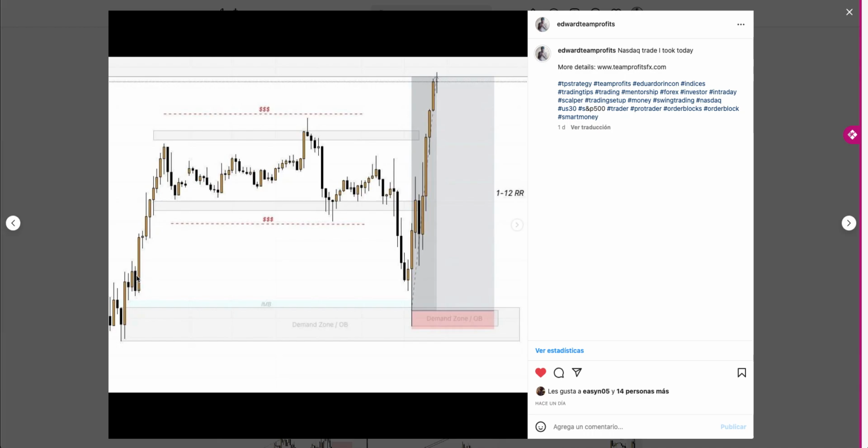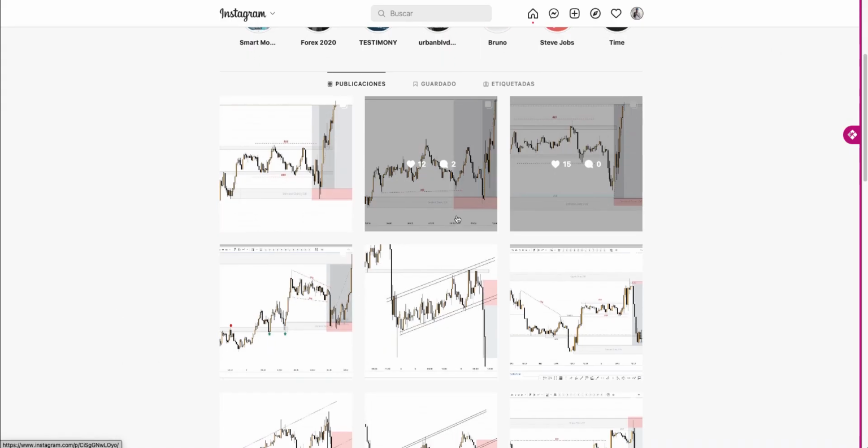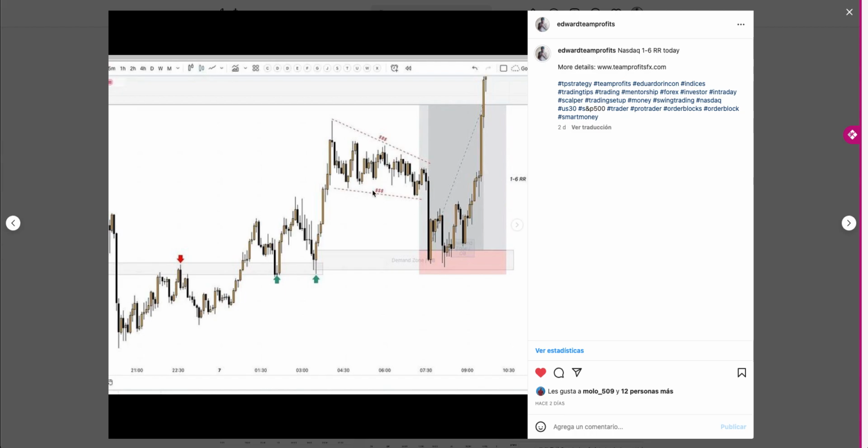I normally risk 2% on my account per trade, right? So I lost 2% on this trade, and I gained 1 to 12 on this one. So it was a beautiful trade. This is how I normally trade, you know, waiting for manipulation to happen, and spotting those OBs.